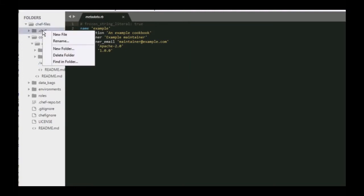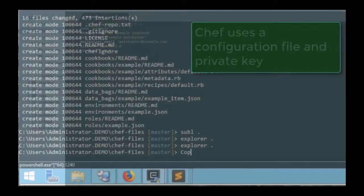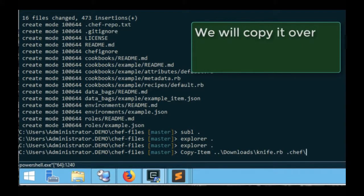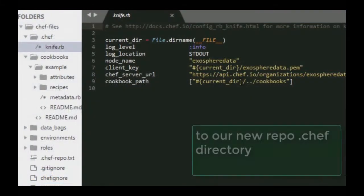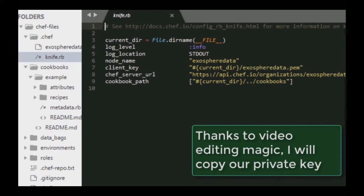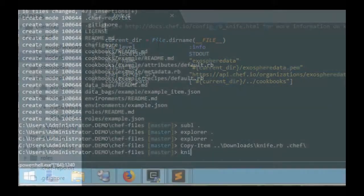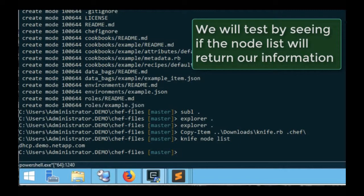But from our point of view, we've got our own cookbook. What we need is that configuration file, that knife file, to be able to authenticate, if you will, with the hosted Chef server. So we're going to move that over into our Chef directory, and I'm ahead of that. We're going to copy that downloaded knife file over into here, and then we're going to copy the authentication key, the private key, and now we're ready to test the connection to the Chef server. At this point, we've done nothing. This is literally just getting the Chef environment up and running. You now choose which cookbook you'd like to download and start using.